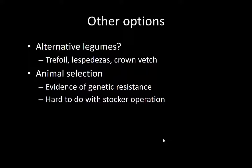Alternative legumes like trefoil or lespedezas or crown vetch have tannins. There are a number of studies now that show that animals will change intake if they have tannins in their diet, and they will eat more fescue. And some of the thought behind this is that the tannins will bind the alkaloids.